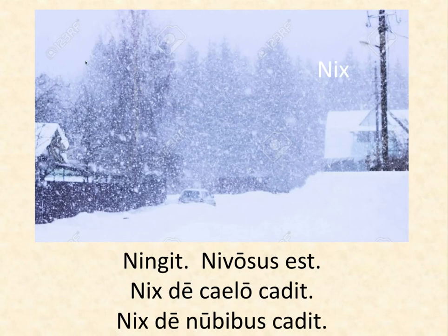All right, so just how pluvia had the verb pluit, well, nix, the noun, has the verb ningit. Everybody say that, ningit. Ningit has the T, means it's the action word, just means that there's nix out there, just like there's pluvia out there with pluit. Similarly, nix starts in the caelum. It starts in the nubes. So I can use my gravity verb, cadit. I can use my helping word, de, that means downish.